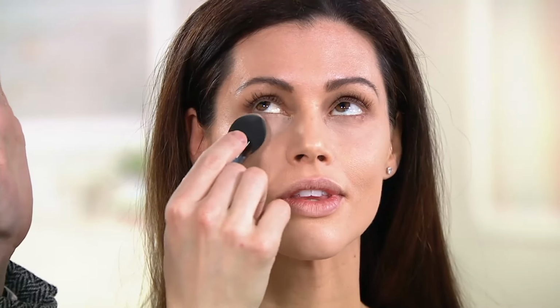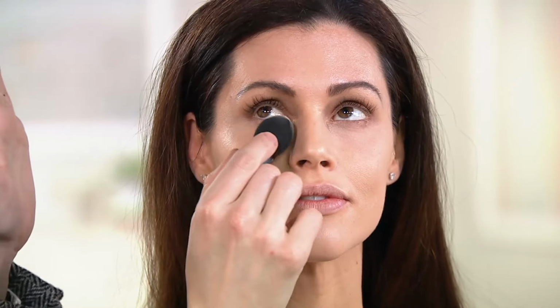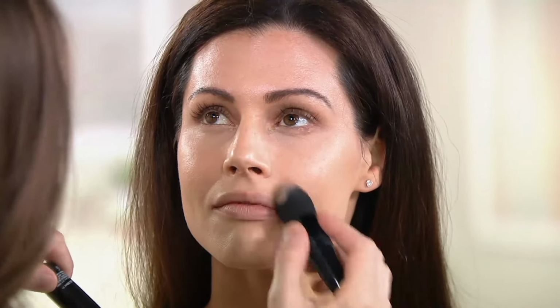So what's nice here is it's dispensing just the right amount of product as I press this into the skin. Felicia pointed out earlier with the foundation to press, and I really like that, especially when it comes to Undue Time, because you're just pressing it into the skin rather than wiping and smearing. That's what makes this applicator so different, and it gives a more flawless finish.